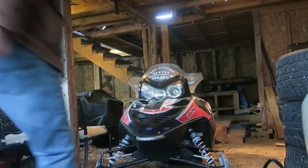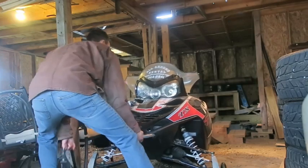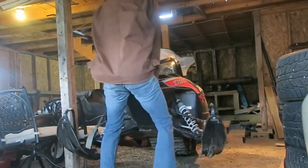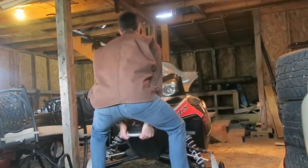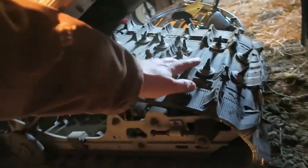Let me try and lift this thing again. Gotta lift with the spine. I may have to go get a buddy to do this. Because this sucker is all there and all the studs. It's got a beautiful track on it. Not good for dragging, but you know, good for snow. All them studs digging in the ground. I'm going to get my buddy Tyler. Hopefully Tyler can help me.